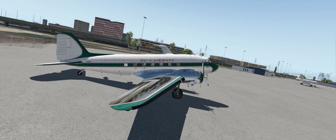It can get a little busy in this plane doing these kinds of flights, so it's definitely something that challenges me. It's something that I enjoy doing, and I want to continue to do some stuff like this in the future as well. All right, enough about that. Let's go ahead and get started.